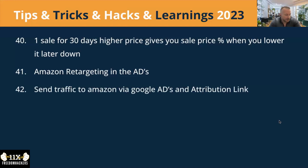The cool tip I found was that you can put your product name and Amazon. For example, if people search toiletry bag Amazon, then they want to buy a toiletry bag from Amazon, and this is how you can send traffic to Amazon with the attribution link. Amazon gives you some 10% of extra credit if you do that, so Amazon is paying you when you send traffic to Amazon. It's funny. And the attribution link gives you the ability to measure the traffic that goes from Google.